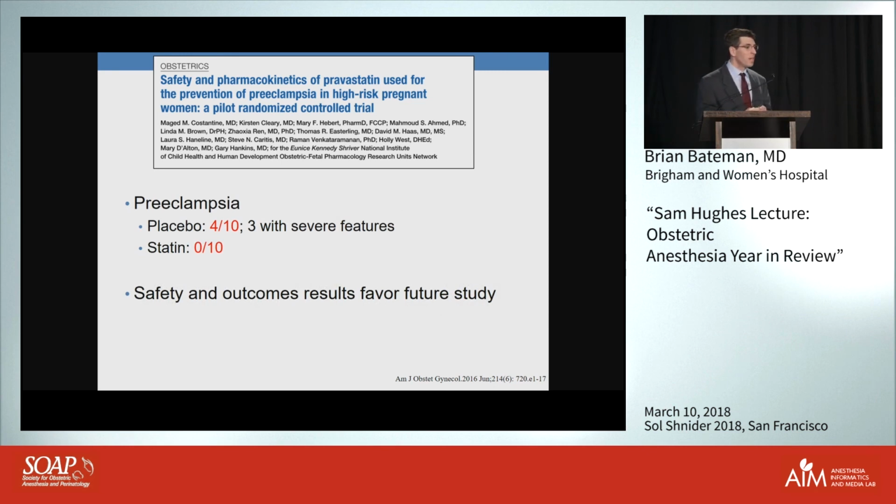When they looked at outcomes, in the placebo arm, 4 out of the 10 patients developed preeclampsia, 3 with severe features. Of those treated with statins, 0 out of the 10 developed preeclampsia. And this was a statistically significant difference in this very small pilot study. So clearly, we're going to need larger trials to see if this holds up. But the safety observed in this pilot study, as well as the really marked difference in outcomes, I think favors a future study. And this, again, is a very promising approach to deal with this critical obstetrical complication of preeclampsia.